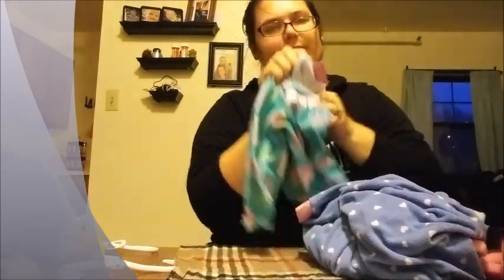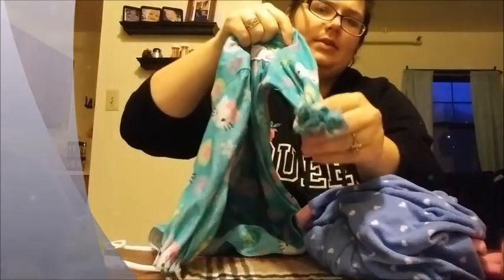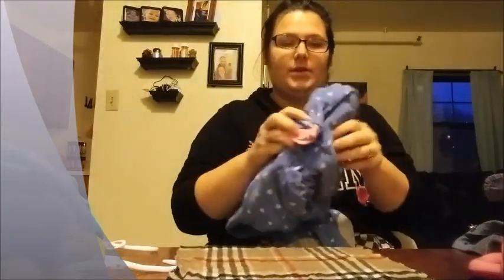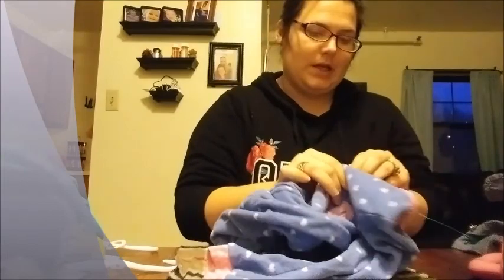Okay, next items. I got her this Hello Kitty 24 months. It's just a nightgown. Simple. She loves nightgowns, and it's so easy. Right now, it's really cold, and summertime, we leave the air on, so it will be cold.